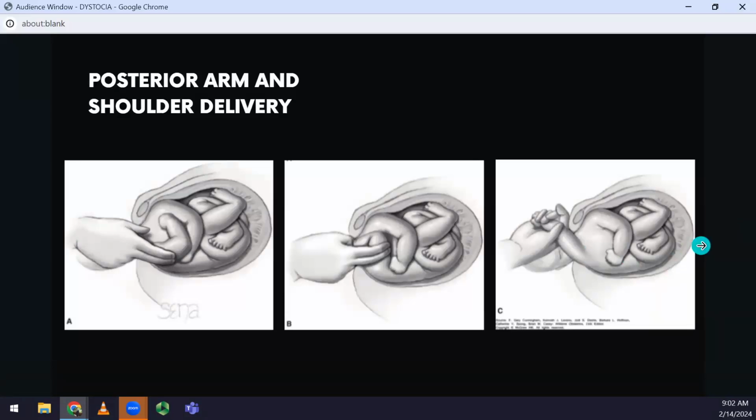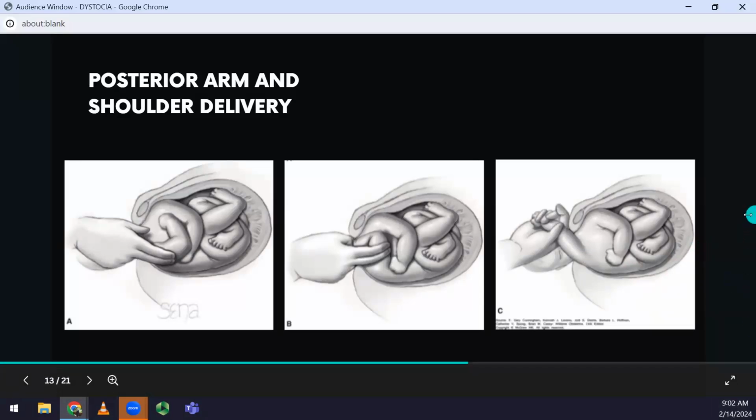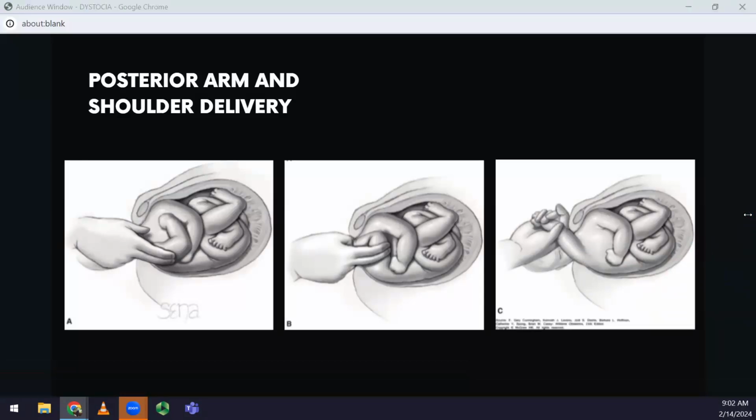When you are in labor, the posterior shoulder and arm of the baby is gonna be flexed, so you can actually put your hand inside. You're gonna grab the arm completely, and you're gonna sweep across the fetal chest gently, withdrawing and straightening it out. It's gonna push the posterior shoulder out, and then the anterior shoulder will follow. So you're gonna go in, find it, and take it out.